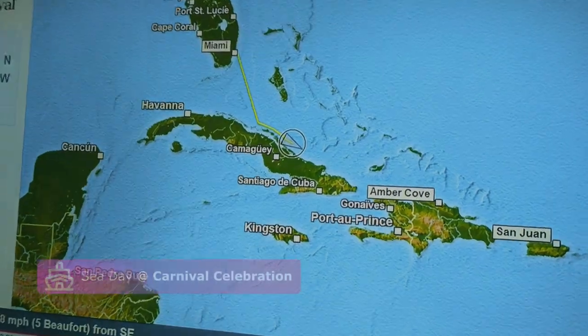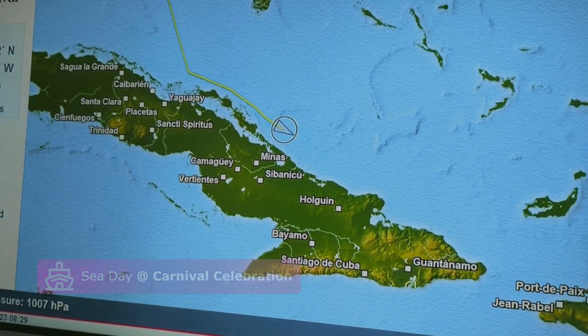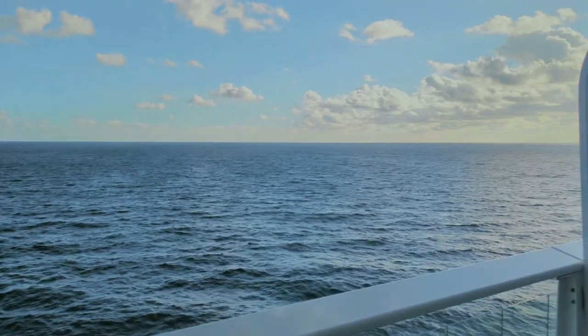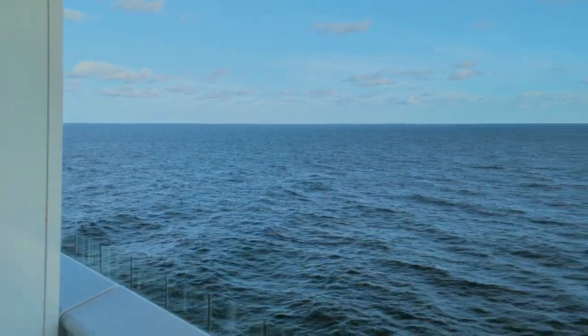We just woke up, and this is the map of the cruise ship for its current location, passing by Cuba. Look at the view. Was it nice waking up to this?